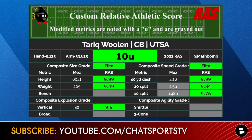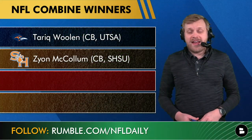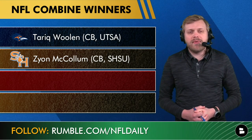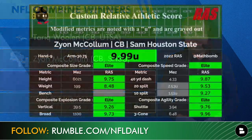And even though he's still raw and not there yet as a corner, you always bet on that level of athletic ability. Not to be that far outdone, a name that, I'm not going to lie to you guys, I wasn't that familiar with, Zyon McCollum, because I don't watch very much Sam Houston State.